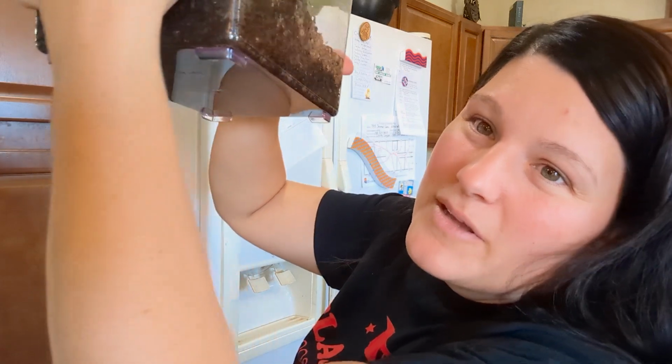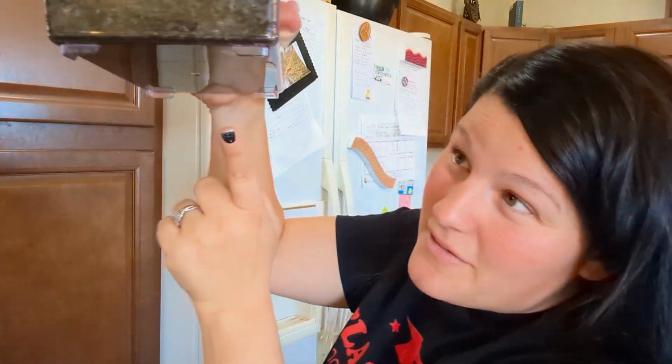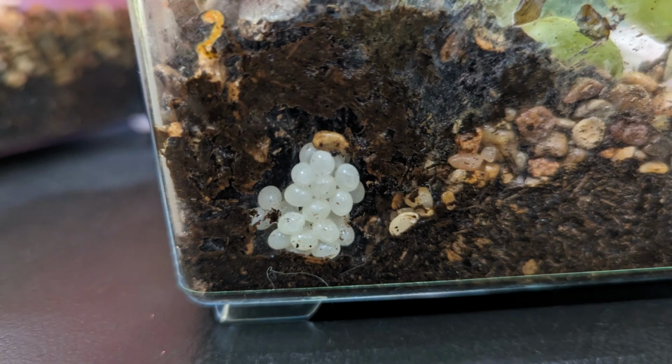Let me show you what I found. So they might be dead, but they left a little something before they died. I lifted this up and I found them. See? They also laid eggs, but theirs are at the very bottom. So these ones laid eggs up the side. I'll add a picture and they laid their eggs up.